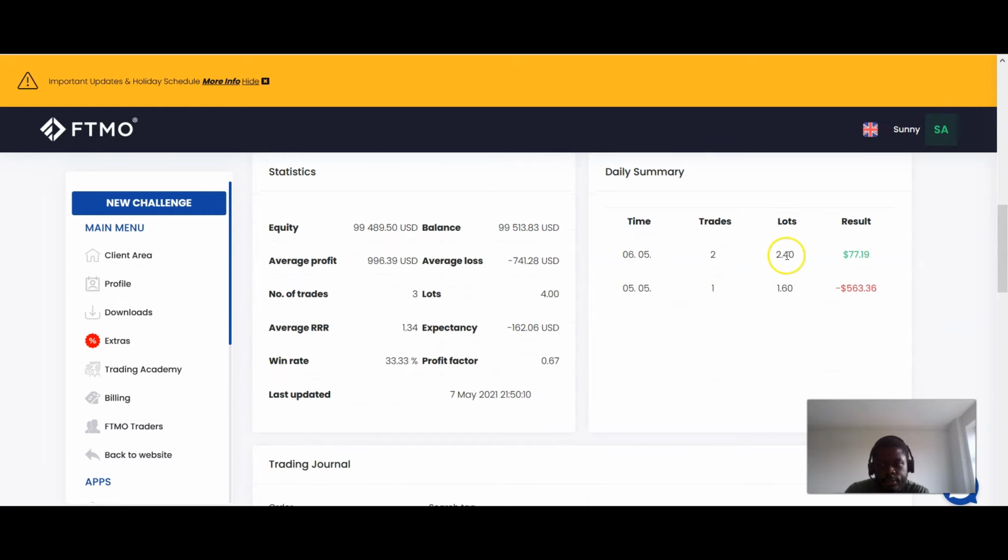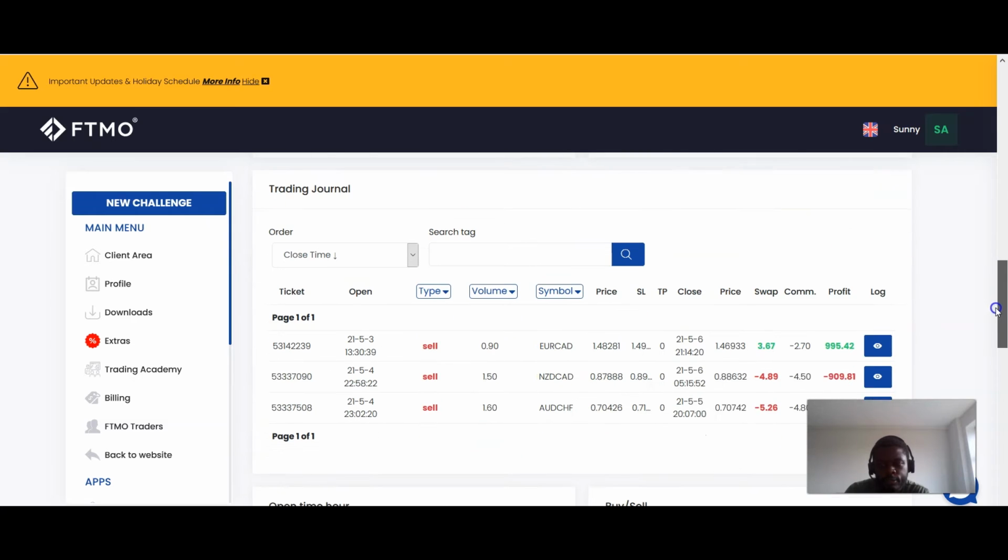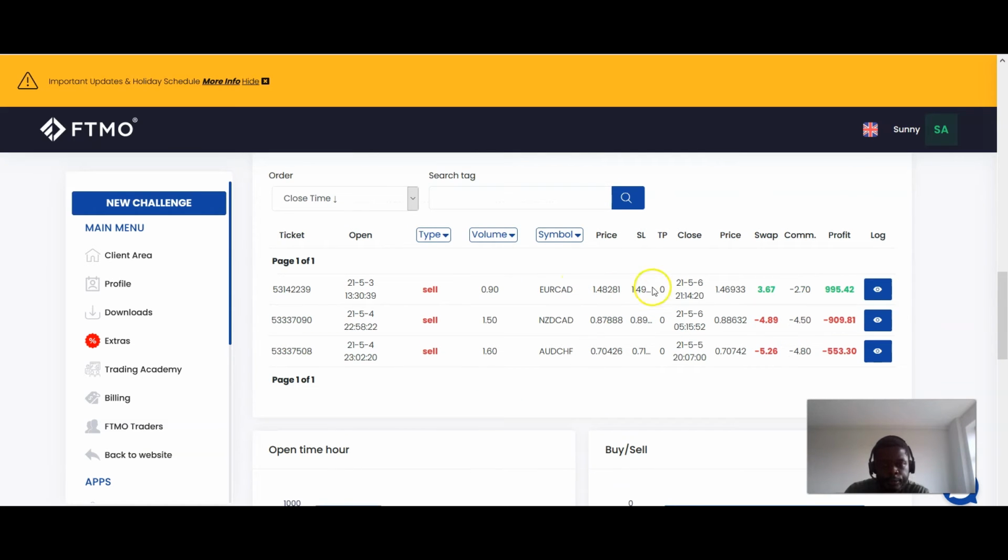Again, here are the trades that I had from the day before. 995 profit. This was a trade EuroCAD that I had closed half of the lots and took some profit. That trade is still running. New Zealand dollar CAD, that one I exited out, I mentioned in my previous video, because my exit indicator told me to get out of that trade.